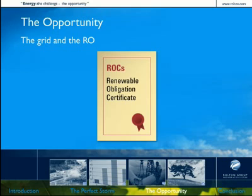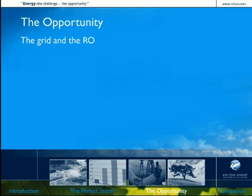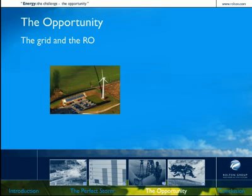Initially, the RO was set at 1 ROC. So, 1 renewable energy certificate was awarded for every megawatt hour generated, regardless of technology or location. The effect of having this single original level of banding was to promote the deployment of easier, cheaper technology. Inevitably, this placed an emphasis on low-hanging fruit, such as onshore wind.